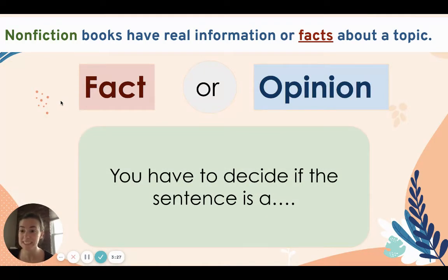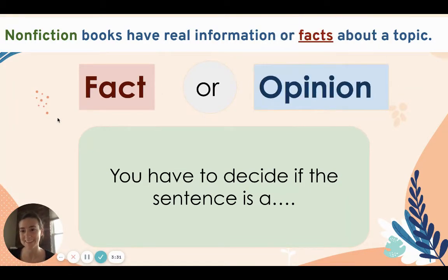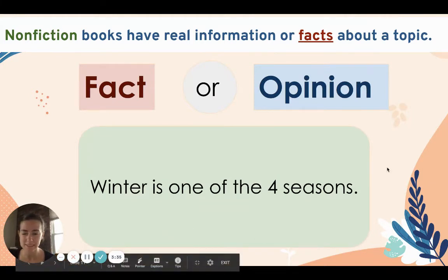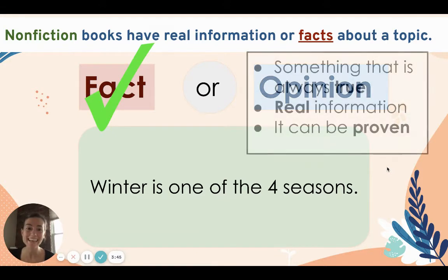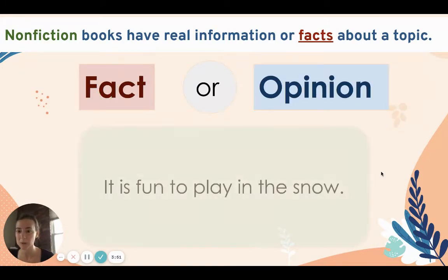All right, friends, now we're going to play our fact or opinion game. Remember, you have to decide if the sentence is a fact or an opinion. Let's get started. Winter is one of the 4 seasons. Is that a fact or an opinion? What do you think? Let's hear it. Yes, friends, that's a fact. That is something that is always true. It's real information.